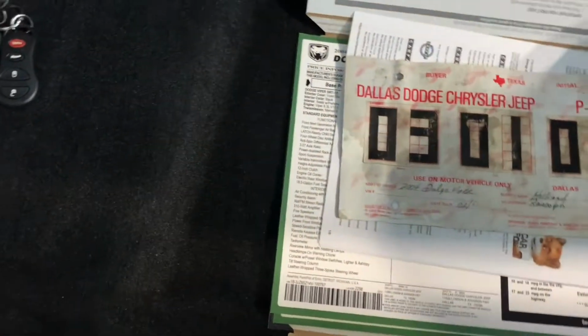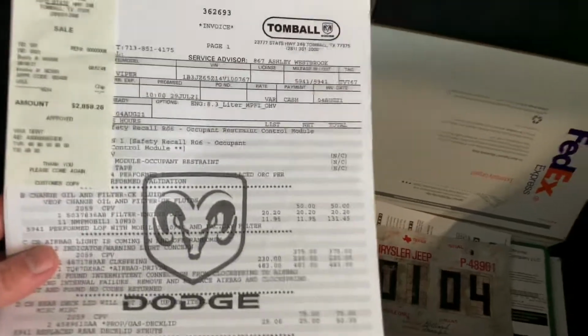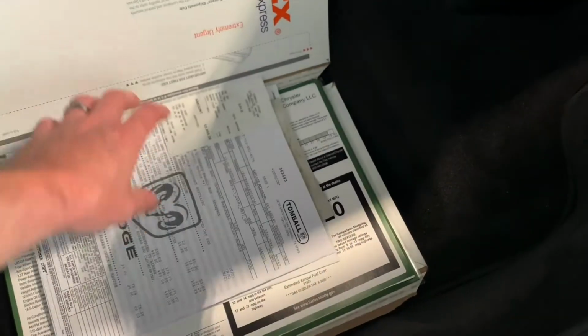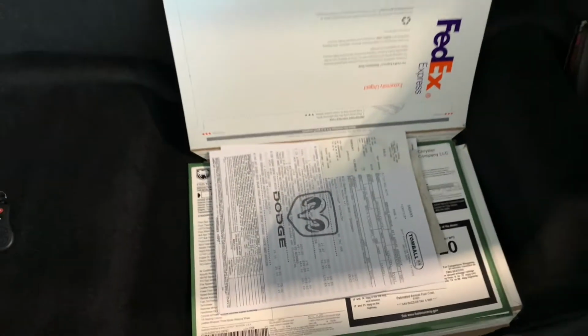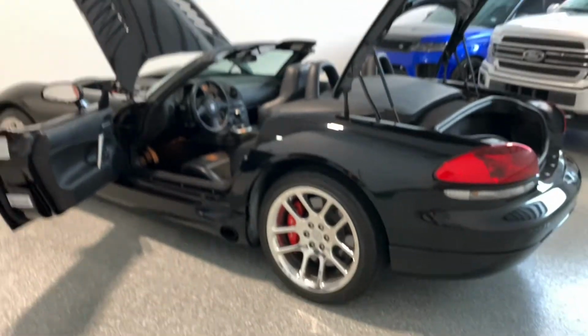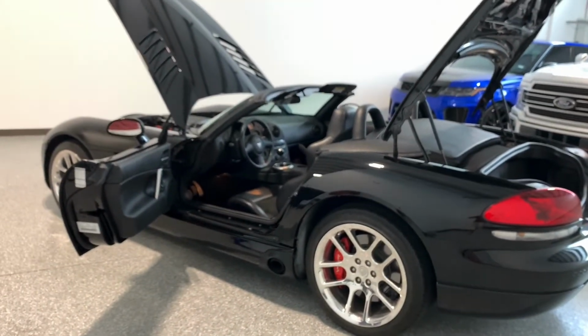And so this is what I wanted to talk about here: everything that was done. Now, I'm not going to go through this in the video itself, but there are photos of every page of that in the listing, and I'll just talk about it. So what was done, of course, I had the oil changed. I wasn't sure when the last oil change was, so I had it done at Viper Exchange / Tomball Dodge, same shop. So the oil's been changed.